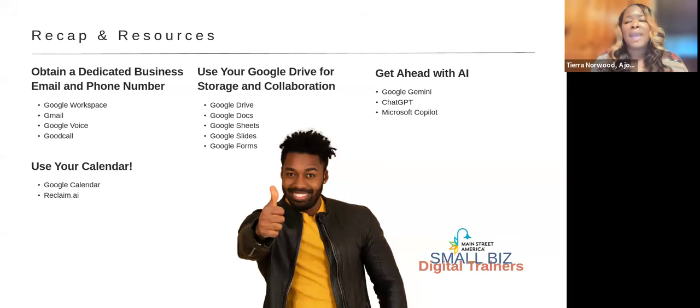Of course, with Google Workspace, you can obtain a professional business email. Or if you don't have the budget at this time to pay monthly for a professional email, at least use a Gmail account that, again, is free, but dedicated specifically to business communication only. That will alleviate your business emails getting lost underneath coupons.